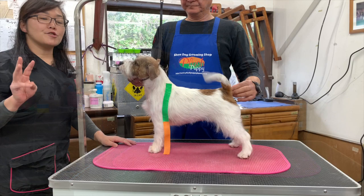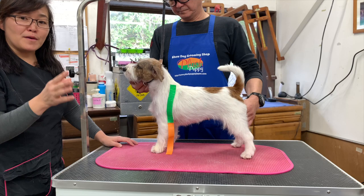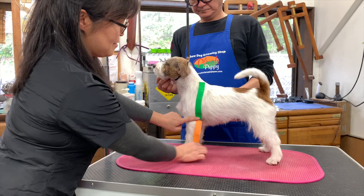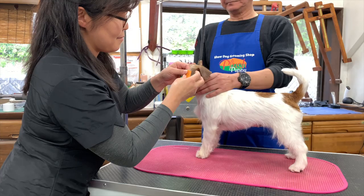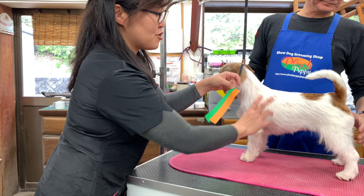So third example, she's Miri. She's a smaller bit than the other two examples. But even the small dogs, if they have a correct proportion, it's a correct example. Let's see. The green line from the withers to the elbow and orange line, elbow to the ground. It's not equal, but it's just a little shorter leg. Just a little. Not too much.